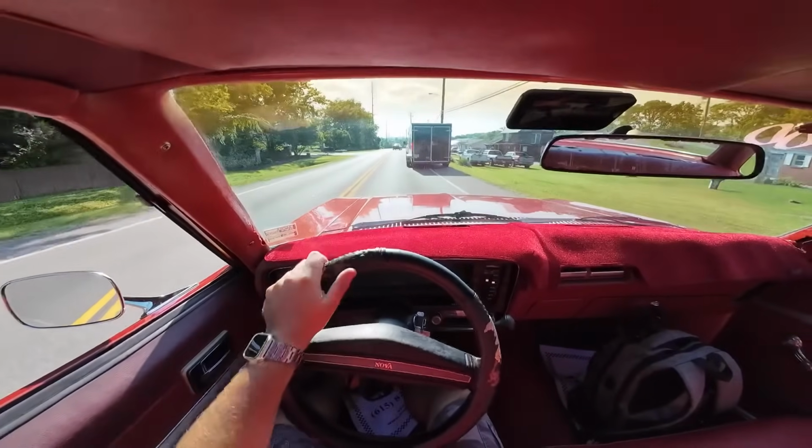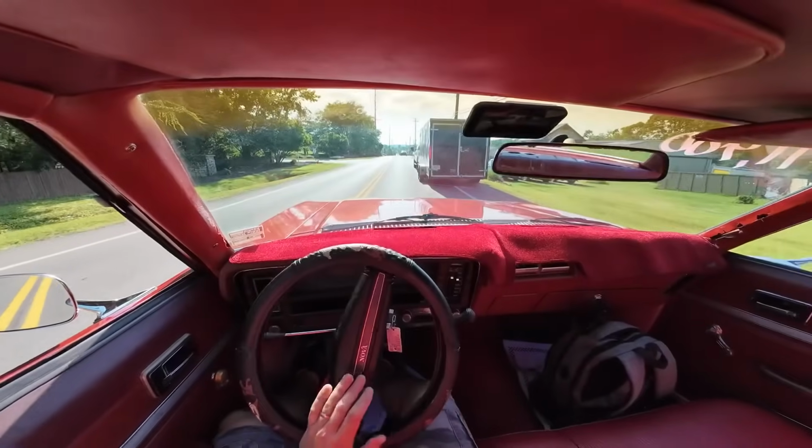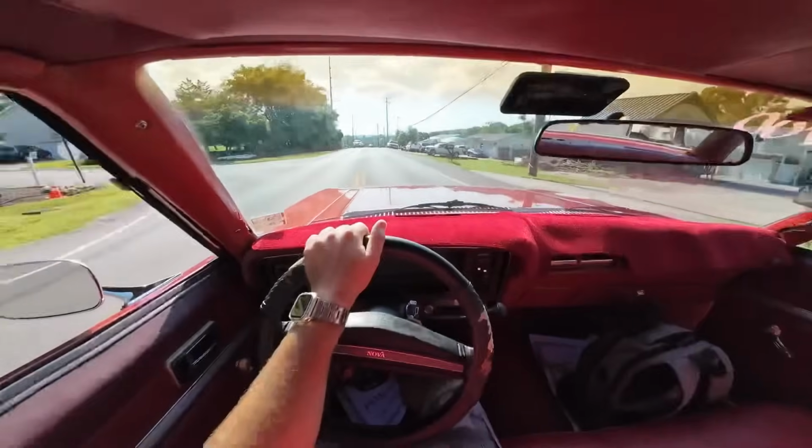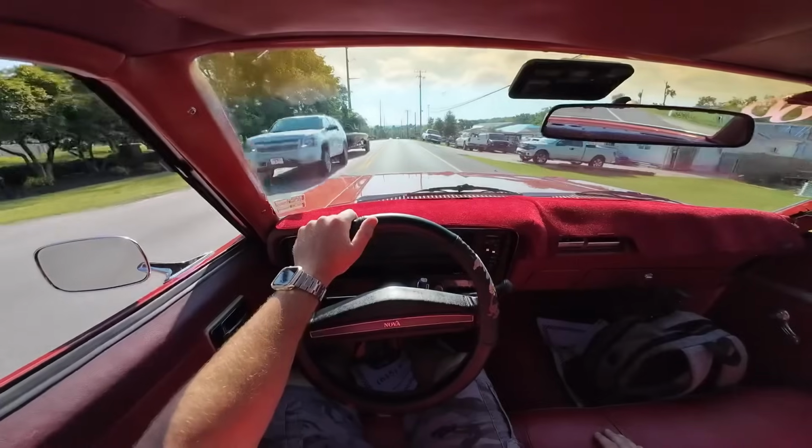What are you doing, sir? Are you going left? No, hazards, but your lights are out. Gotcha. Here we go. Yeah, a lot of squeaking.